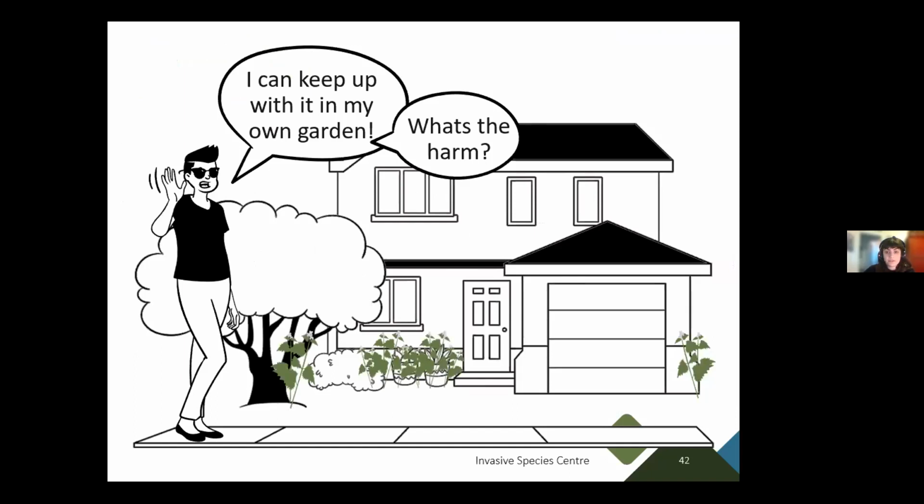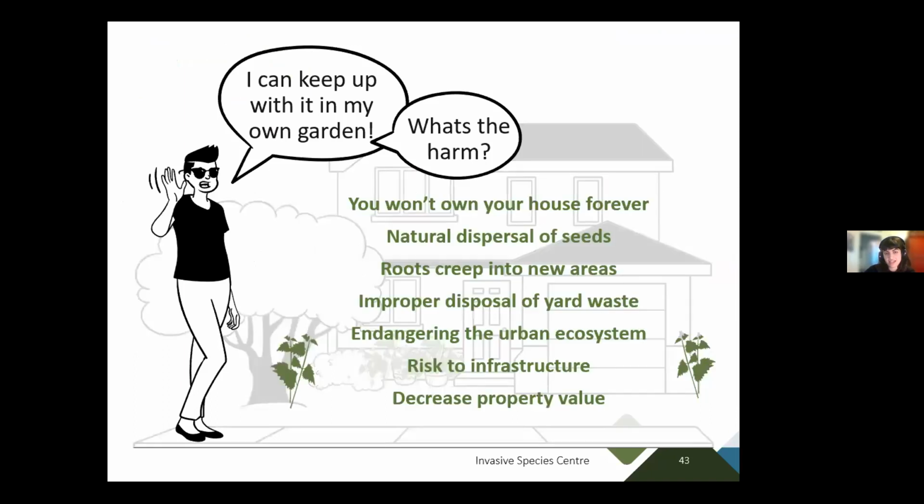Okay, so some people think, I can keep up with it in my own garden. What's the harm? Unfortunately, that usually ends up not being the case. One thing is just that you might not necessarily own your house forever, and so that problem on your property could be passed on to people in the future who don't necessarily have the same green thumb that you do and can't necessarily keep it contained.